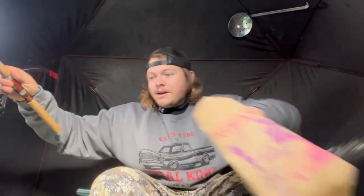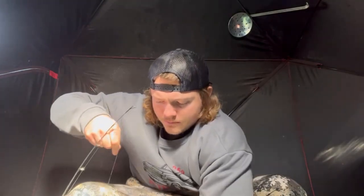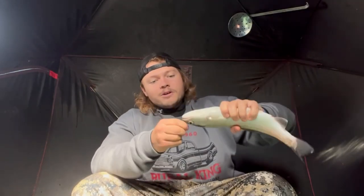No way, no way. On the Taco Bell, it is possible. Let's go. Come on now. Fish on anything, baby. Fish on anything. Come on, rainbow trout. Oh, look. Little piece of tortilla fell off. Look at that. That right there is a rainbow trout caught on Taco Bell.